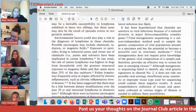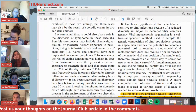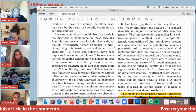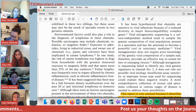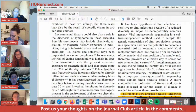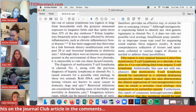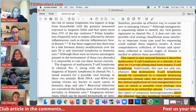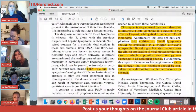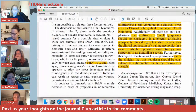I think so. They do go through quite a lot of environmental factors that could play a role in the diagnosis of lymphoma in cheetahs, including chemicals and stuff. But again, they didn't really analyze the environment. We have no real information about their husbandry, so it's almost like they haven't analyzed it, but we're also given no chance to get any insight into it. They say there were no known carcinogens, but it's impossible to rule out the factors entirely. But again, we're not really given the information for us to try and work with.